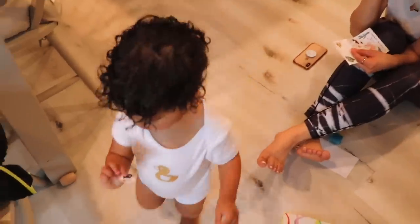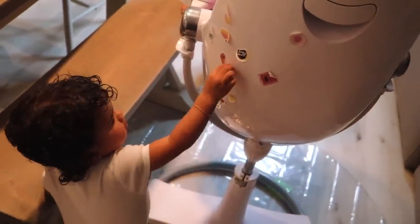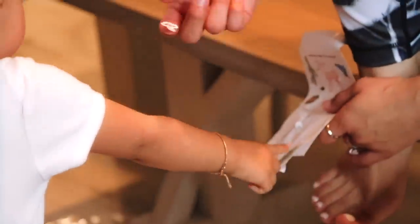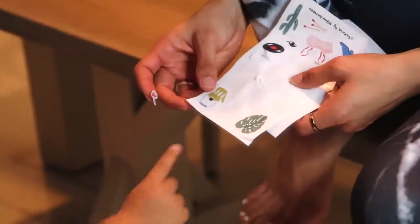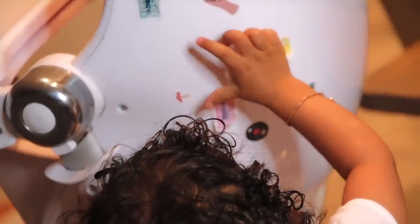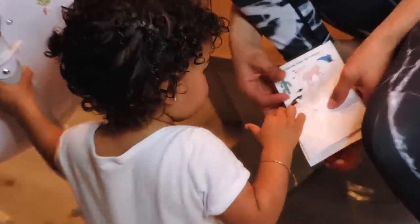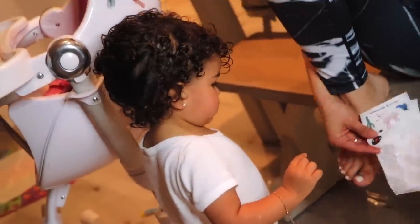Where are you gonna put your stickers? Oh, of course. Oh, we gotta put it on the high chair. Not a day without my stickers. And she has a whole collection over here. You want another one? She's just like, wow. Which one do you want next? This one? Yeah, this one? Wow. Uh-oh, what happened? Oh wow! Which one do you want next? This. I'm like melting right now.